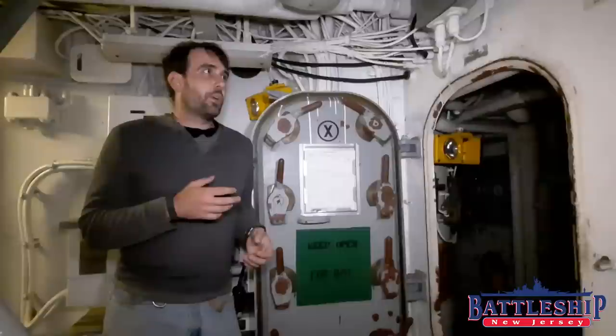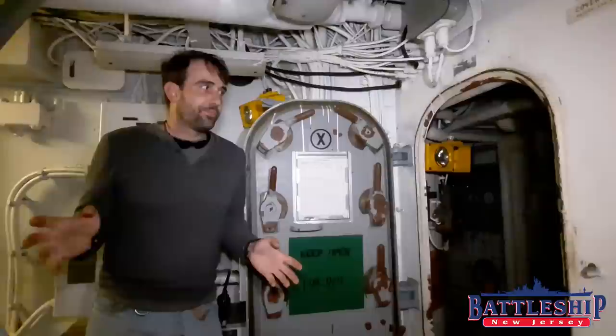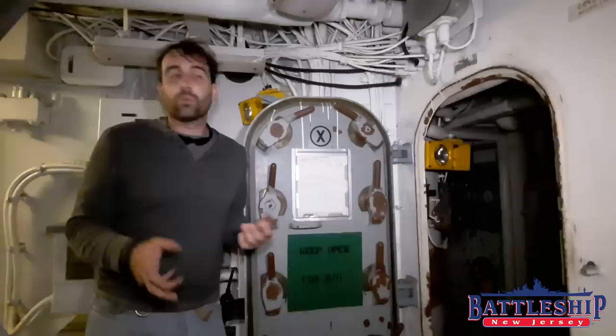So the ships were designed to be operated by crews that rotated out and were replaced with new people pretty frequently. So absolutely everything is labeled. You just have to know where to look. So every frame has a stencil on, every pipe tells you what it is and what direction it's going.